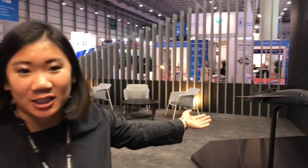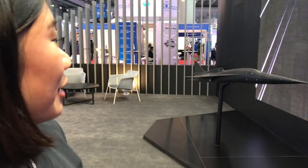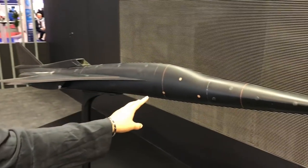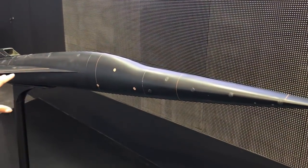Hi, my name is Emily Jones from Boom Supersonic, and we're exhibiting at the Dubai Air Show for the first time in Boom's history. As you can see here, this is the XB1 demonstrator. It is essentially a prototype for the commercial airliner, and it will fly late next year in 2018. This specific model is the wind tunnel model, which means we have done two wind tunnel tests in the last year in Wichita, and this is the second one.